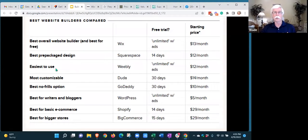Easiest to use. They think Weebly is the easiest to use. Again, pretty common comment about Weebly. So if you're thinking about that ease of building versus customization ability, Weebly is pretty far over there on the left-hand side. So if you really want something that's simple to set up, simple to maintain, you're not real picky about colors and fonts, this is a good option. It does have the unlimited with ads, price right in line with the others.